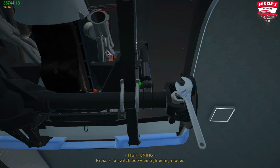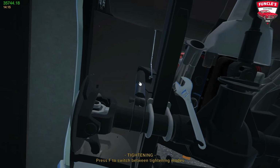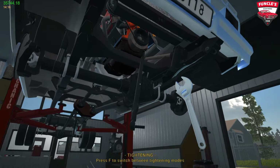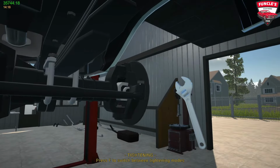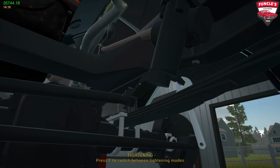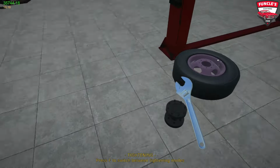Alright, so we've got our front shocks. And let's get the other one in. Just like that. Alright, and now we can get our tie rod back into place. Can go over here. It's pretty much a link between the two wheels at the front. And we've got our steering link. There we go. Let's just get that bolted down over there and pretty much over here.